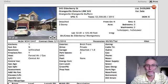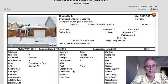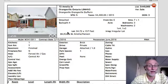Okay. Finally, outside of the house. There you have it. So it's a 1-car. And so it's a smaller house. A 439 in Orangeville. Next one, 72 Amelia Street, 449.